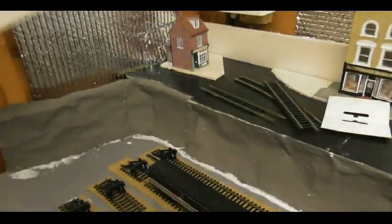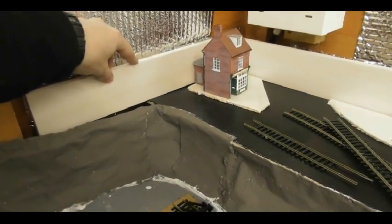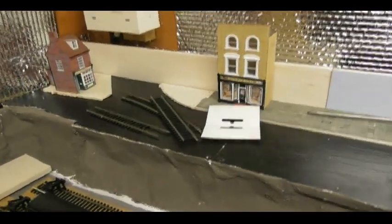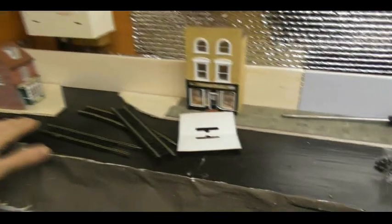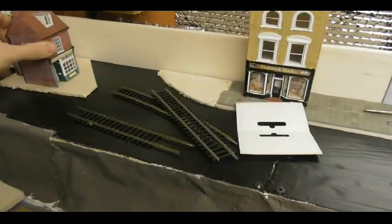And I've got these two bits of balsa wood. That one will sit just there, and I'll also have to cut a bit off that. They'll get painted, that bit and that bit will get painted blue and glued into position once they're dry, and then the pavement will go on there and there.